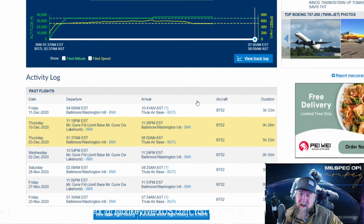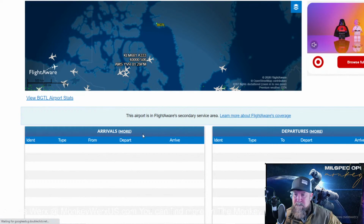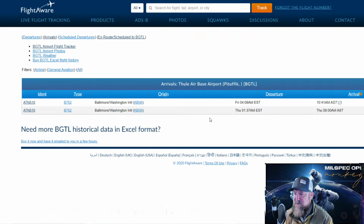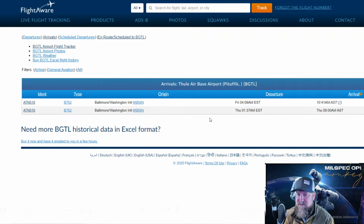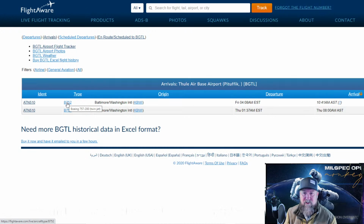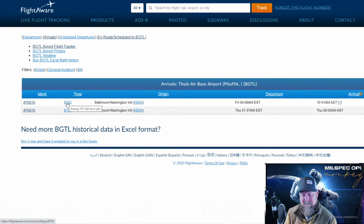Now, this flight, when I was watching it earlier, I'm going to go back to the base. We're going to look at arrivals. When I look at arrivals, I want you guys to notice something. There's something that stands out for me when I see this. Now keep in mind too, when you look at these aircraft, you think, okay, it's a 757-200, Air Transport International, could be cargo. Okay, doesn't mean it's not, but we're going to keep an eye on it.